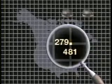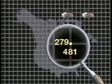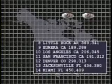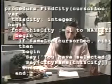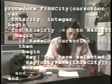When Edwin clicked on Boston, all the computer knew was that he clicked on a spot 481 squares across and 279 squares down. So how do we get the machine to make the connection between these numbers and the city name? Edwina knows. In her program, Edwina includes a complete list of cities and their locations on the screen. Then she tells the computer to go through the list one by one, searching for the city which has the same screen location as the spot where Edwin clicked.